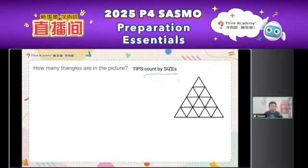If you really want to check the triangles layer by layer, you will find later you cannot directly times everything. Why? Because in the previous one, every rectangle was perfectly standing there. However, for the triangles here, you will find some of the triangles are not regular ones, they are rotated. Some are big, some are small. So in this case, instead of checking all the triangles layer by layer, we're checking by size.